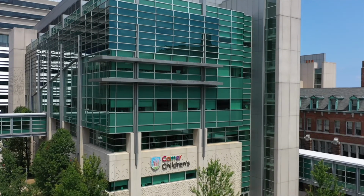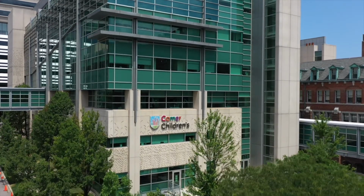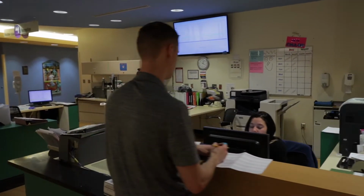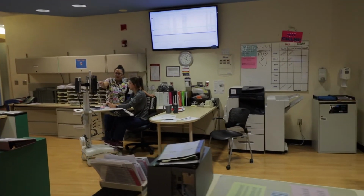Welcome to our pediatric radiology reading room housed in the first floor of Comer Children's Hospital. Comer is our standalone 172-bed children's hospital where we see a wide variety of pediatric radiology cases and closely collaborate with our clinical and surgical teams.